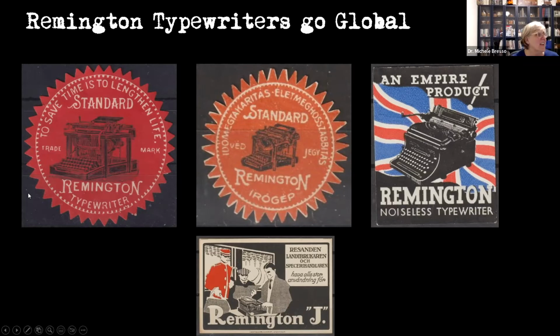And so here again is that original Remington typewriter poster stamp with its motto, "To save time is to lengthen life." In other words, if you use our piece of equipment, you'll have more time to do what you want to do because it'll take less time to communicate the messages you want to communicate.